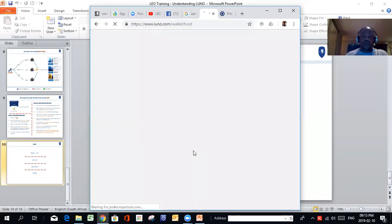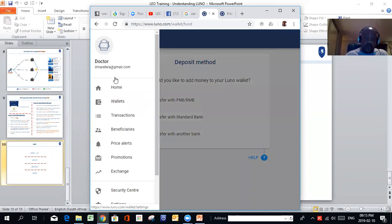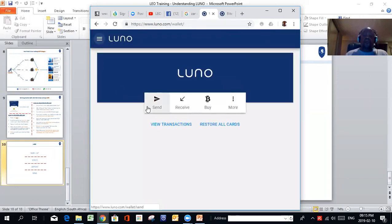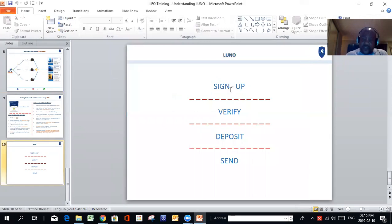Once you've logged on to LUNO, this is the last transaction that I was doing. So let's go back. You click on your menu and you go home. So once you've signed up, the first thing that you need to do, if you remember our presentation, you sign up. And once you've signed up, the next thing you do is you verify your account. If you don't do that, you will not be able to deposit money or exchange money.